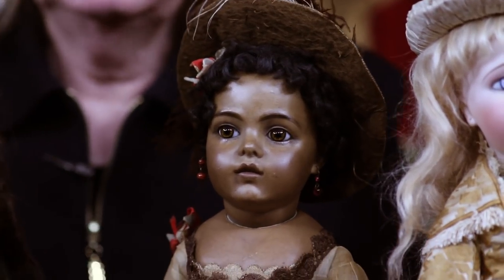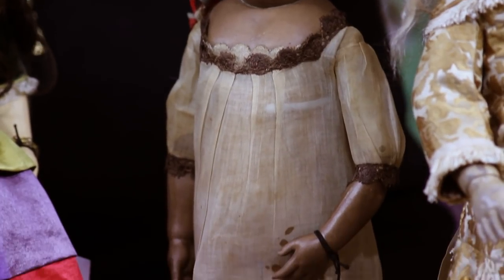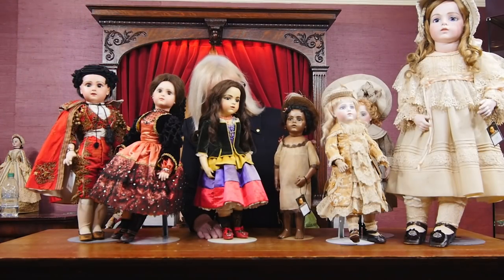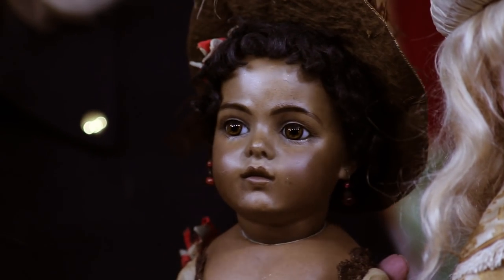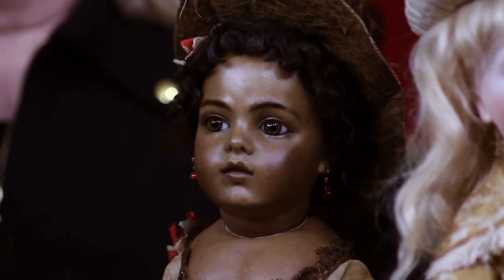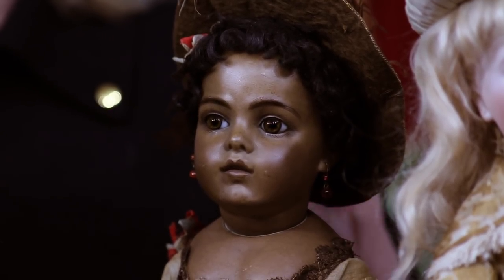And here are two of his Brew Bébés, and I think they're interesting because you can see the variation in complexion tones that he did on them. I'm particularly enamored with this example. I think she's absolutely stunning. I showed this catalog to someone yesterday, and I said, go through the catalog. They weren't a doll collector. And I said, just tell me, if you were a doll collector and you were going to buy a doll, what doll is speaking to you that you'd buy? And she immediately chose this doll.